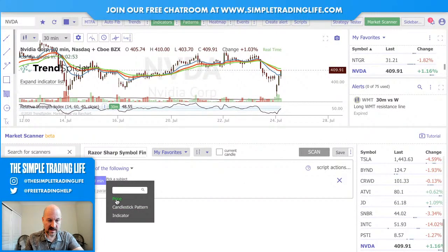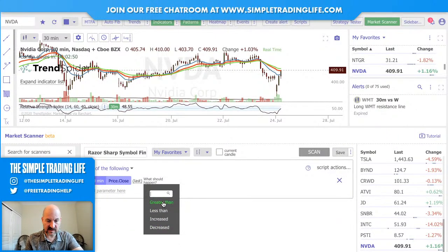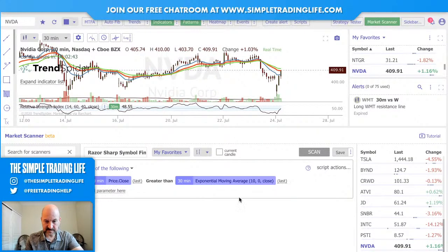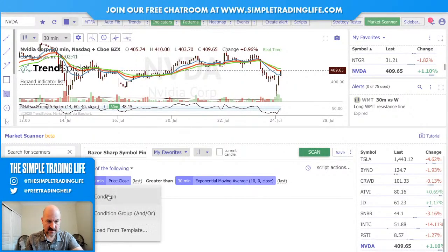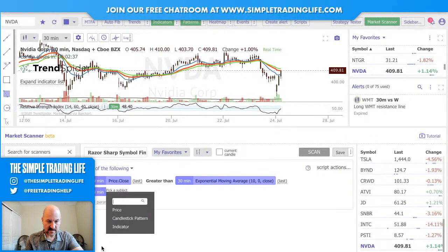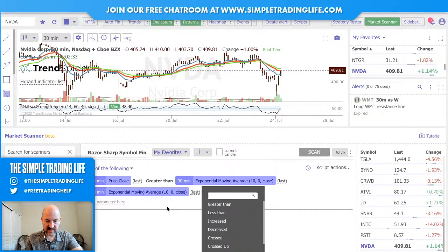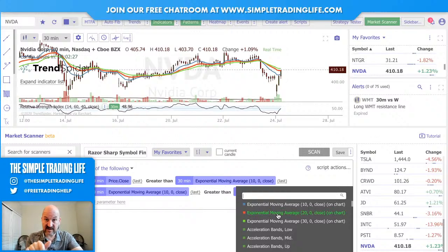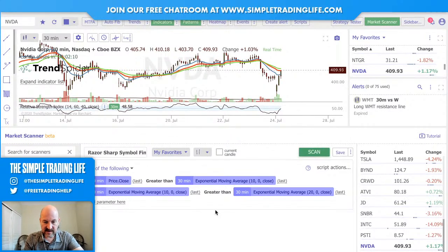All right, so we want price, the close, to be greater than our 30-minute 10. And we want the 10 to be greater than the 20. And these are all 30-minute. And on TrendSpider, when you do a scan, you can have multiple time frame analysis. You could say you want the 30 to be greater than the hour, or, I'm just making stuff up, you want the 5-minute to be greater than the 15, or however you want to do it. Okay, and then we need the 20 to be greater than the 30.